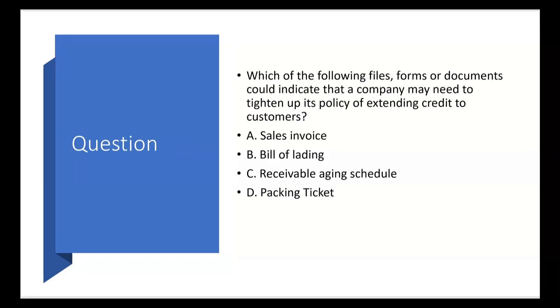Which of the following files, forms, or documents could indicate that a company may need to tighten up its policy of extending credit to customers? Would it be the sales invoice, A? No, the sales invoice won't indicate that the company's too loose with its credit. The bill of lading? No. The receivable aging schedule? Yes.